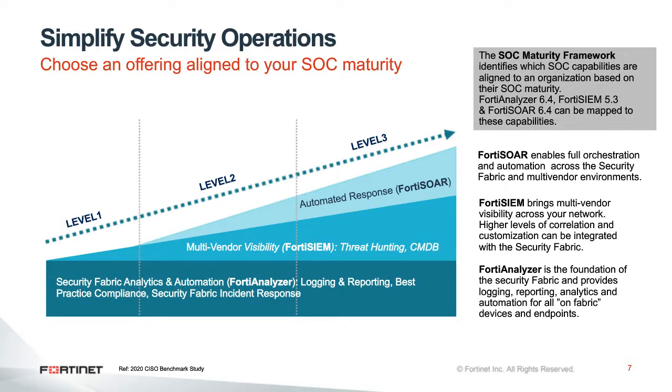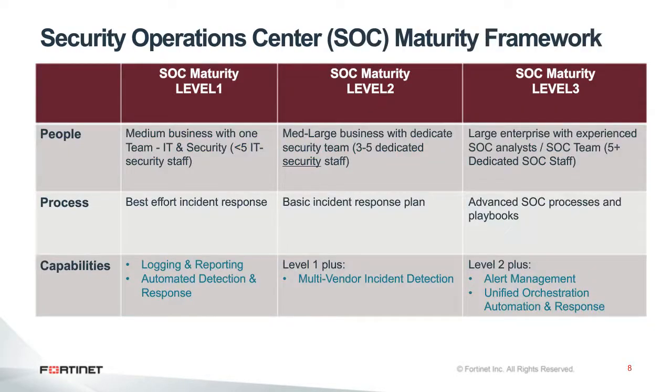So what is this maturity framework? Our maturity framework is a very simple framework based on the people in your organization, the process that they take, and the capabilities that they're looking for. So for example, when you are talking about level 1 maturity, you're talking about a medium-sized business with one IT and security team, and very likely they have maybe less than 5 IT security staff, and they are looking at their incident response plan as very best effort, and very likely they don't have tools or products that enable them to accelerate incident response.